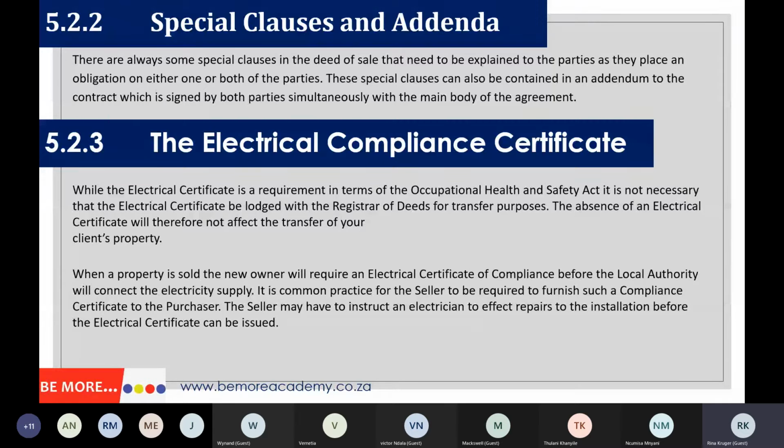When a property is sold, the new owner will require an electrical certificate of compliance before the local authority will connect the electricity supply. It is common practice for the seller to be required to furnish such a compliance certificate to the purchaser. The seller may have to instruct an electrician to effect repairs to the installation before the electrical certificate can be issued. Now, I just want to stop here for a while.